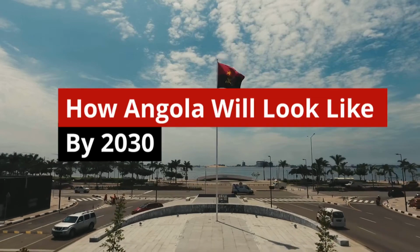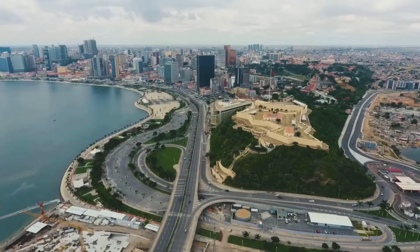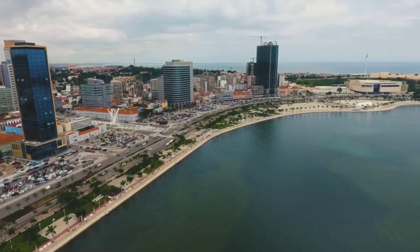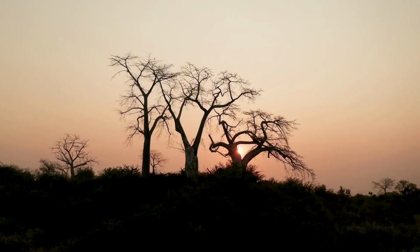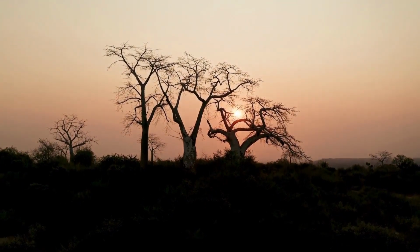How Angola will look like by 2030. Angola is a country in southern Africa with a diverse landscape that includes sub-Saharan desert that stretches into Namibia, warm Atlantic beaches, and a maze-like network of rivers.